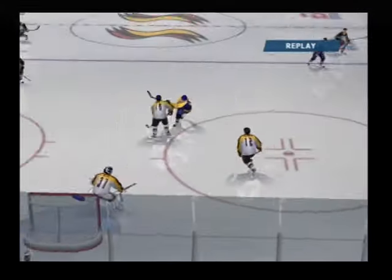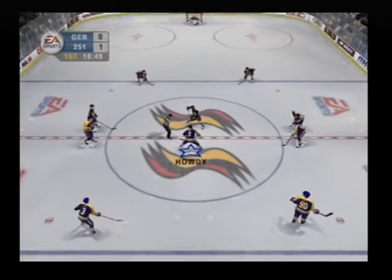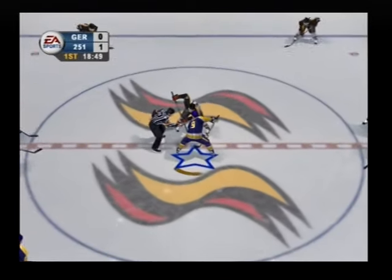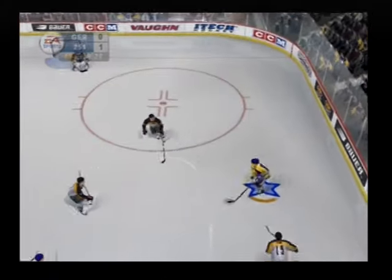You see what happens when you go to the net? He was in the perfect spot to shovel that puck home on the rebound. And just like that, they move in front. The other team had better take cover. We're in for a wild ride.